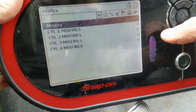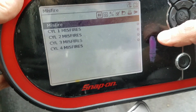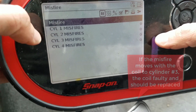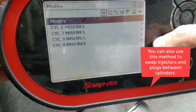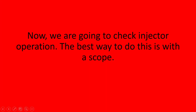Say you think you may have a bad ignition coil. You can swap the coil from cylinder to cylinder and then check your misfires on here. So say you think you have a bad coil on cylinder number one. Well, you take that coil off, you move it to cylinder number three. Then you open this back up and check to see if your misfires have moved with the bad coil. If they have, then you know it's defective and should be replaced.